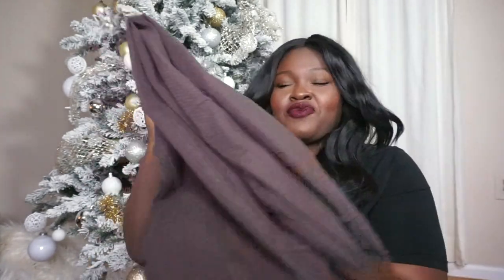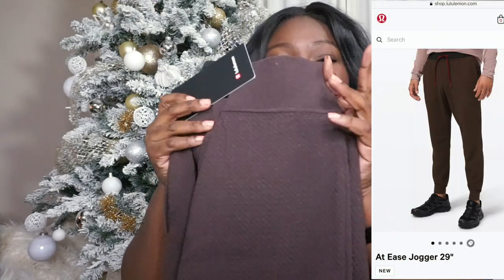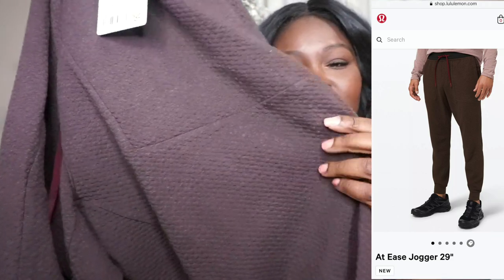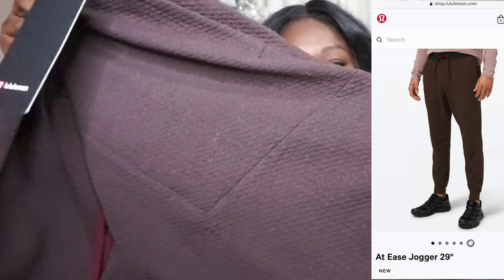Speaking of gifting, I actually got a few things in here for Alex. I'm gonna wrap it up and give it to him early. I'm sure he'll be excited. One of them is these pants. I saw it and I was like, yes, this is so cute. And it's made out of this waffle type fabric. I hope you can see it.